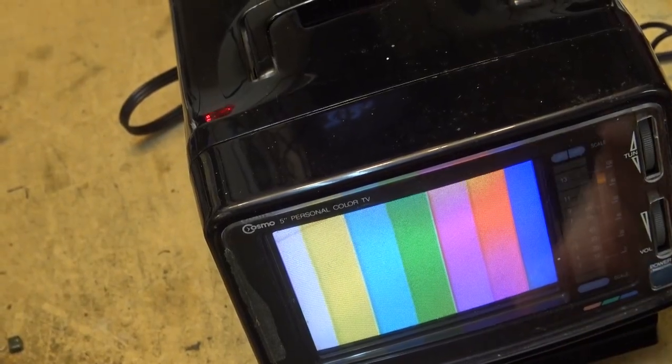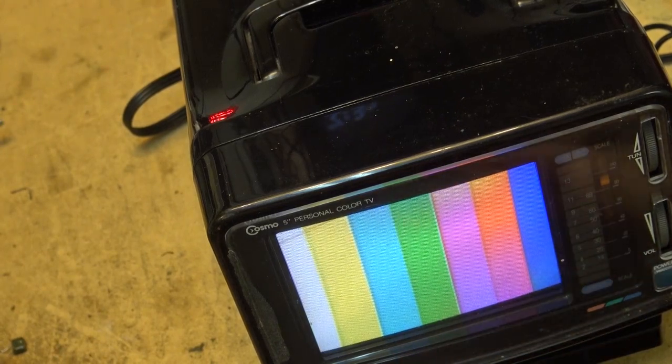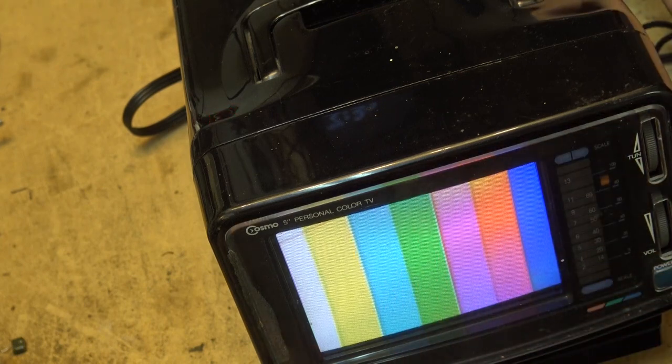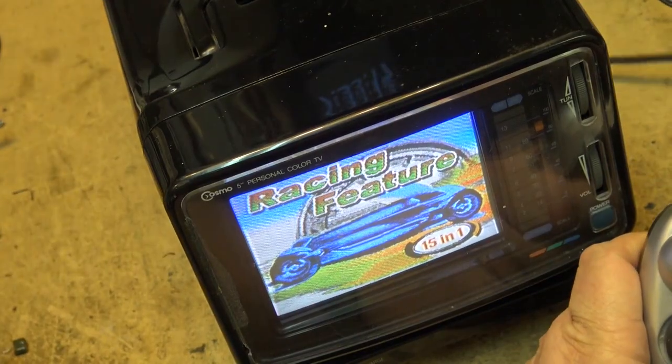Here's a prime example. After turning the set over, when it was on, I've created a magnetic field on the tube itself, just from the Earth's magnetic field. You can see the purity is way off. If I reach around the back and press the degaussing, watch what it does. It should clear that up, just like that. That's what degaussing does. Let's plug the game into it.